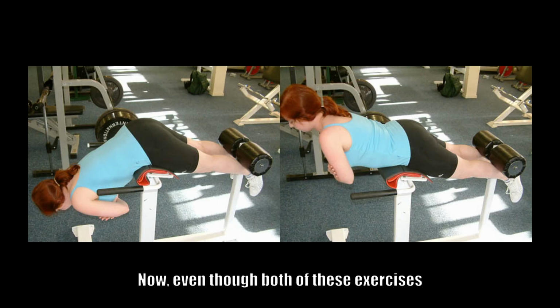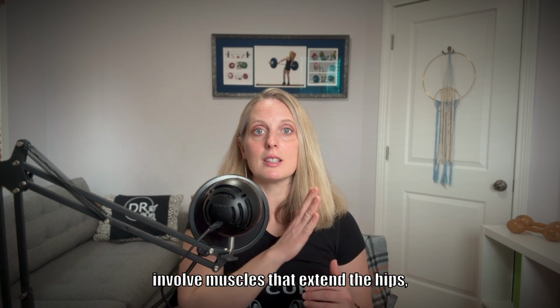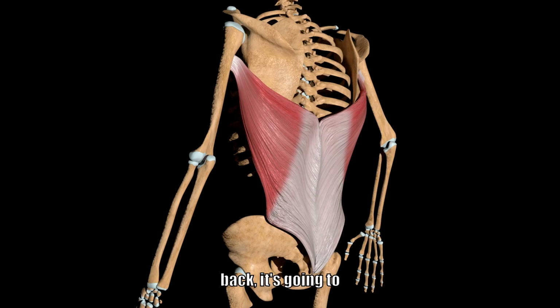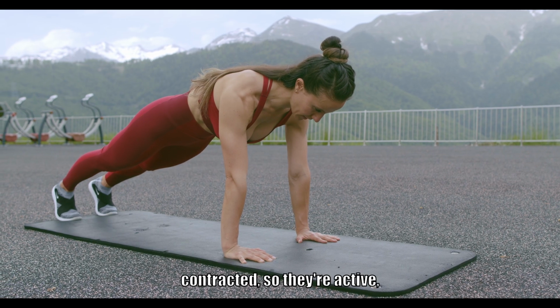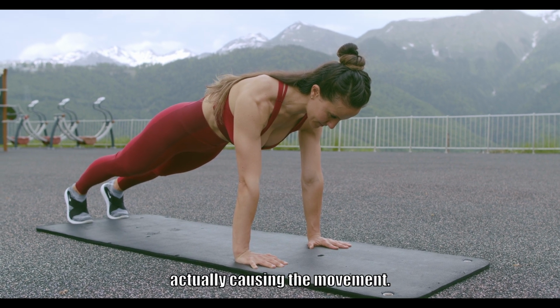Now, even though both of these exercises involve muscles that extend the hips, meaning that it's going to train the glutes and the hamstring muscles, it's also going to train the back isometrically. What that means is the back muscles are staying contracted, so they're active, but they're not the muscles that are actually causing the movement.